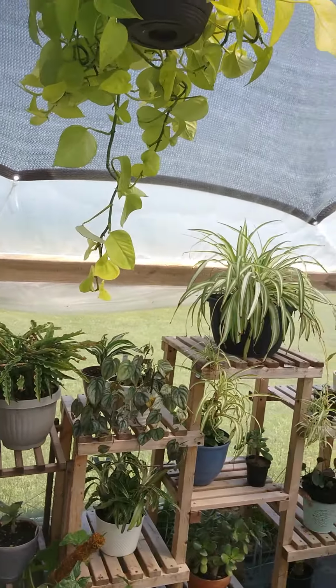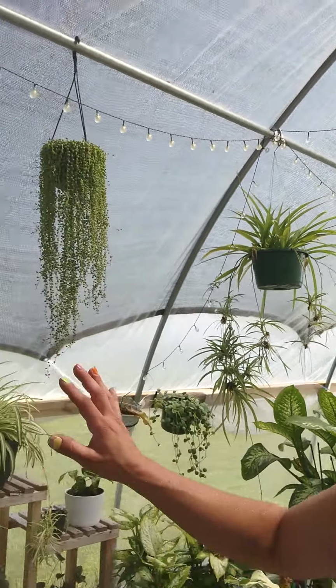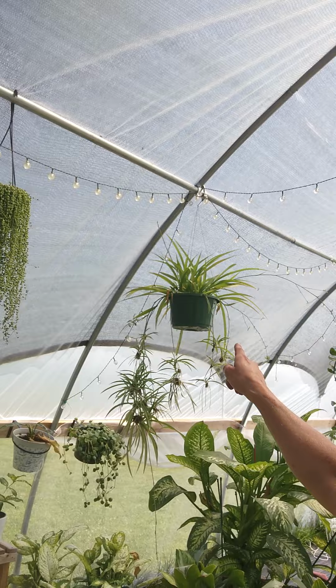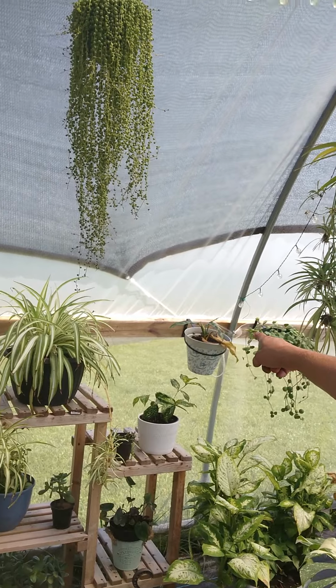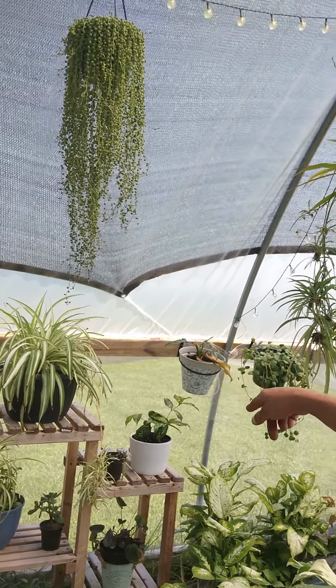Okay. Some of these plants, I'm still trying to figure out where to put them. So some of them are sitting on the ground. But I do have plants hanging up here on the top. That spider plant right there, he needs repotted really bad. I can't keep him wet. So that needs to happen. The plant back here that looks terrible, I actually just propagated him, so he's losing a couple leaves right now, but I think he'll be okay.